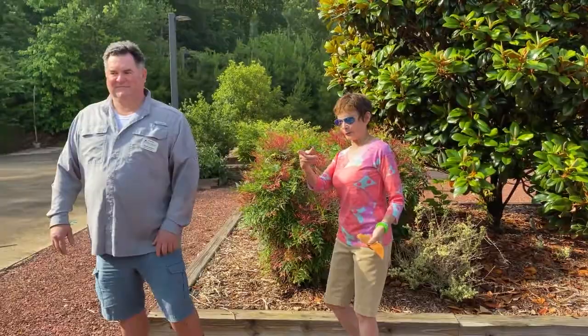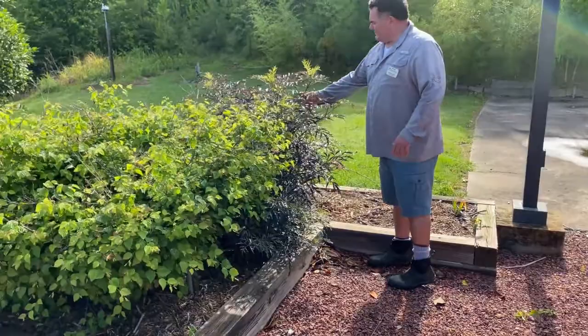You want to look at this one right here? This is around this way. Let's look at this one. What is that beautiful thing? Again, this is for texture. And this isn't supposed to grow here.